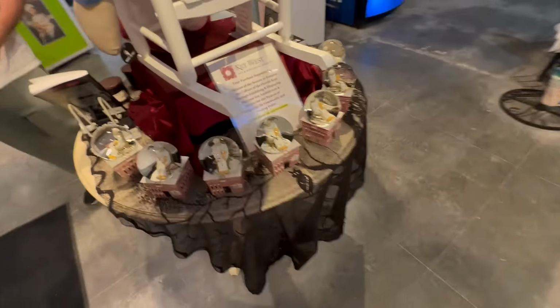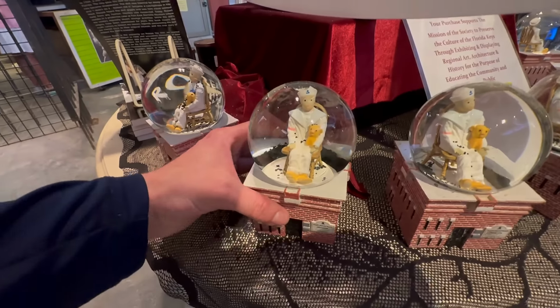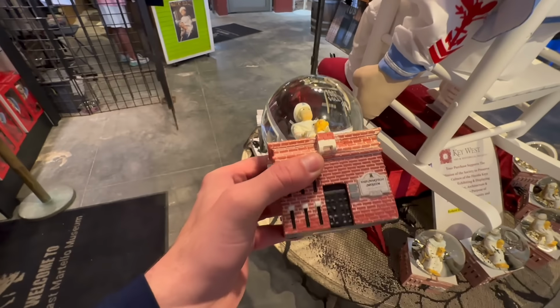Hey, check this out. Oh, look at this. Snow globes. Robert the dolls that you can get. Bro. I used to come in a little bag. That is cool. And I was speaking with those, they're really neat.